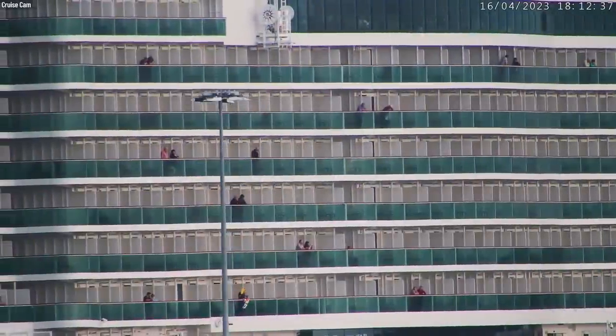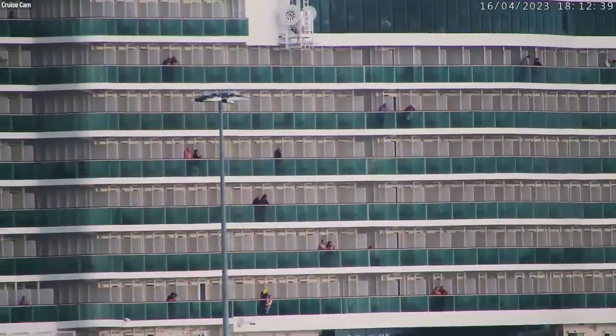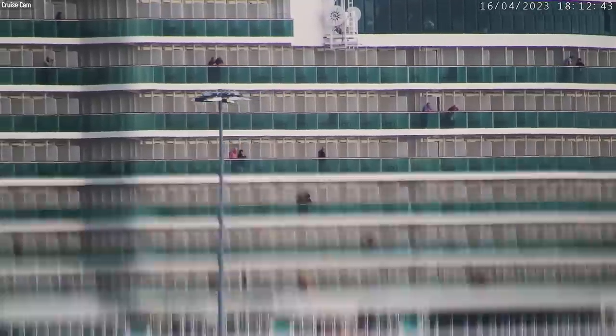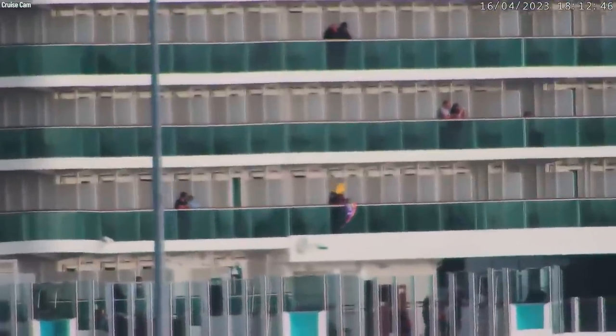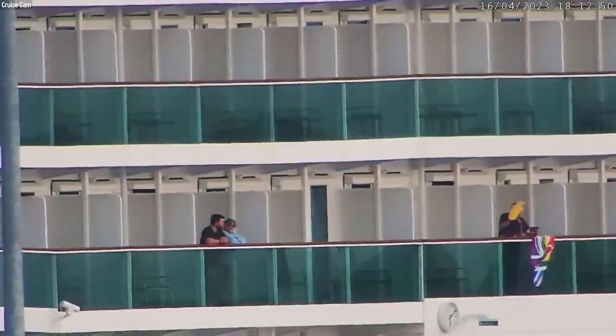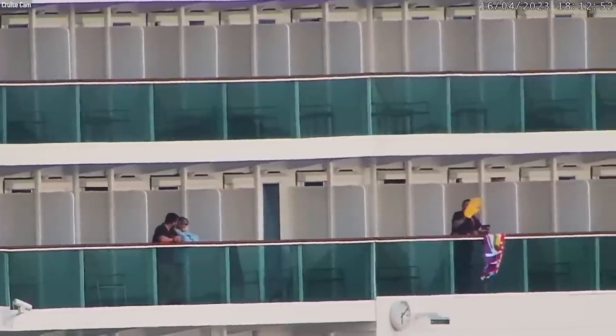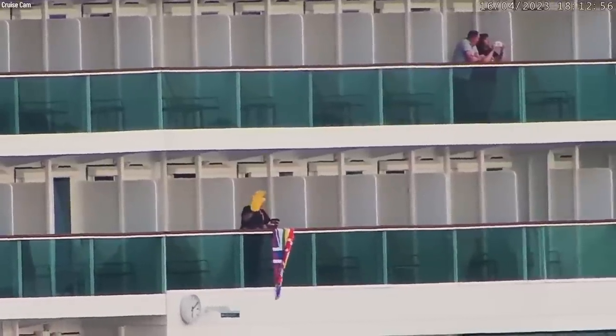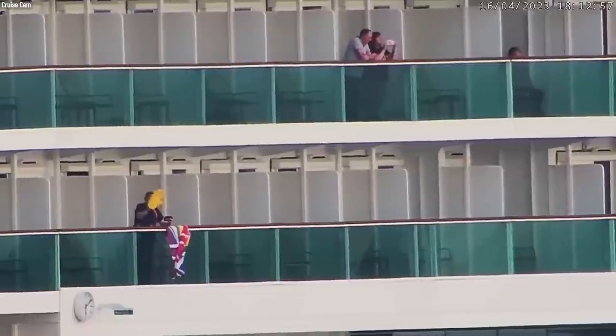Bit rusty at all this. There we go. There's our chap with the massive hands and the Union flag. Quick look, is he getting his exercise in? He'll be working up an appetite for the buffet, won't he? All that exercise. Ooh. Bending his elbow. Perhaps he's working up an appetite for somewhere else.